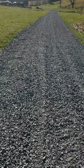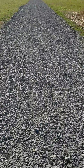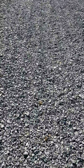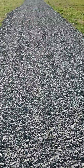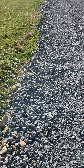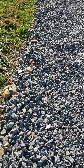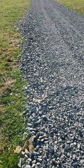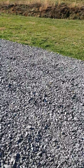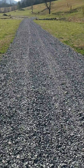I'm gonna hit pause again. Okay, this is at the edge of the wildlife plot on up towards the barn. This stretch here holds pretty good. This again is shale underneath, and we built it up because this side of the road had fallen down because of all the heavy construction traffic, and so we built it up with 1.5 inches about 2 months ago. Then we put the 57s and the crush and run down, and it feels good. I wish the whole driveway was like this.